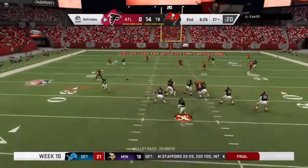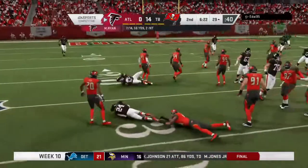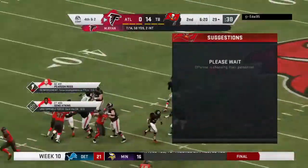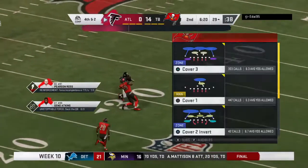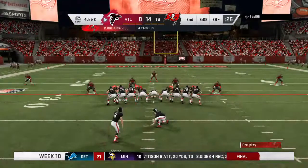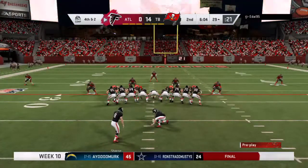Perfectly executed crossing route. Gets it off to Freeman. And he went nowhere. He'll lose yardage back to the 29. They lost 2, and it brings up 4th. That play was well covered. Just tried to check it down. Unfortunately, we're not able to find any yardage on that one.